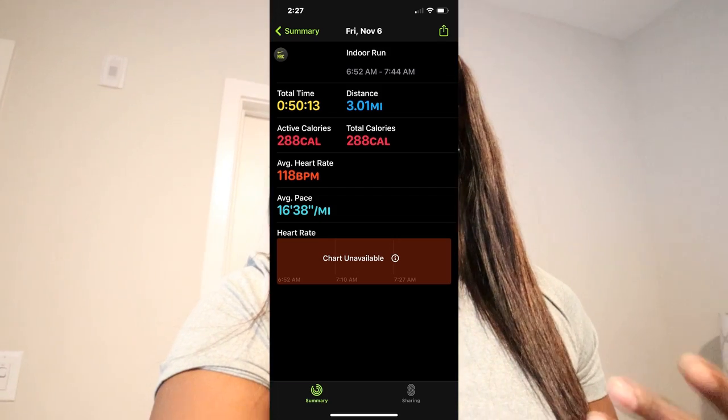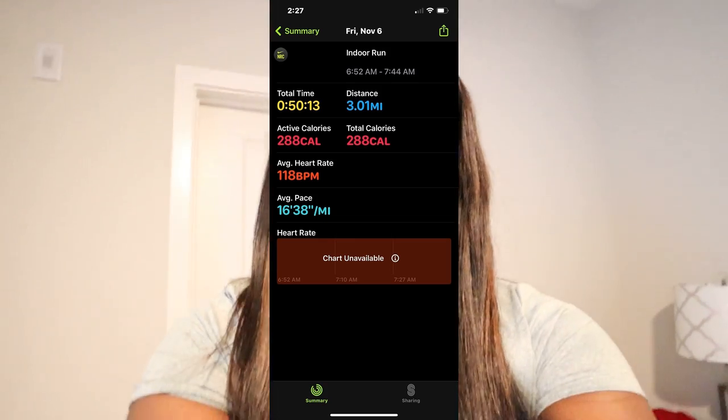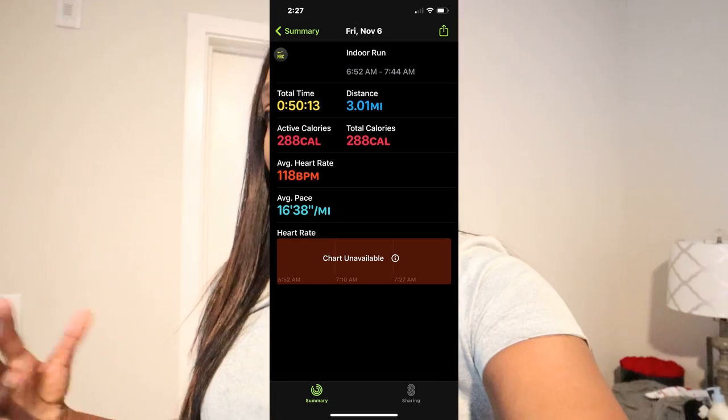This morning I went to the gym. I did 3 miles on the treadmill. So I did a fasted workout, which was amazing. I think it took me like 40 something minutes. I just speed walked at a 15 to 16 minute pace. But when you're fasting, you don't have that much fuel to work off of, especially in the morning when I'm doing fasted cardio. So to keep myself going throughout the day to 12 o'clock, 12 o'clock is when I start my 8-hour window of eating.